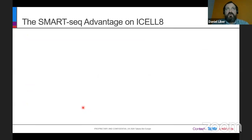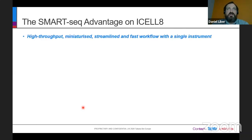SMART-seq, as I mentioned, is one of the key chemistries that we have adopted on the system. There are specific advantages of the chemistry itself, and also of performing it on the ICELL8. First of all, the ICELL8 allows high throughput processing, so we can process more cells than conventional methods.